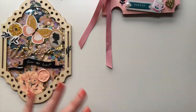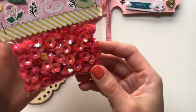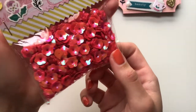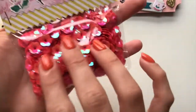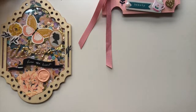Thank you so much. And then look at these stunning flower sequins. I mean, look at this corally color. It's between a coral and a raspberry, and they're flowers. How cute is that? I love these. Love, love, love those. Thank you so much, Chloe.